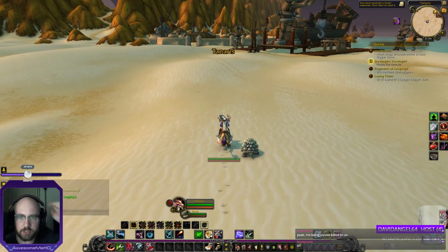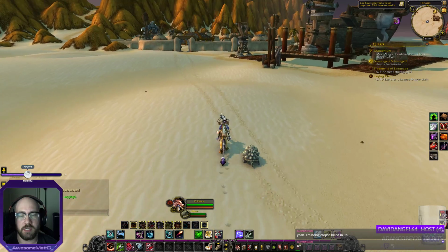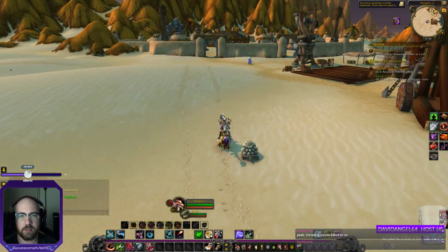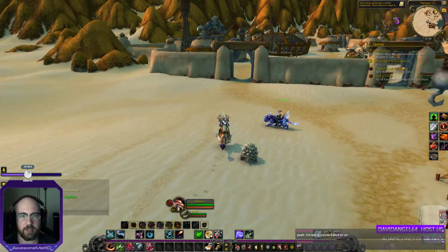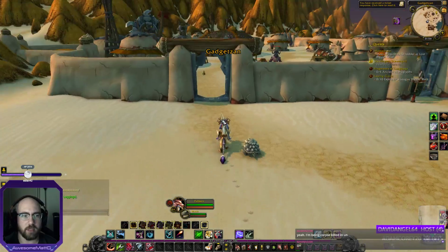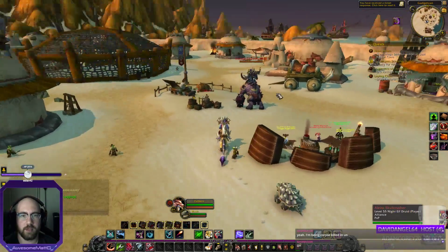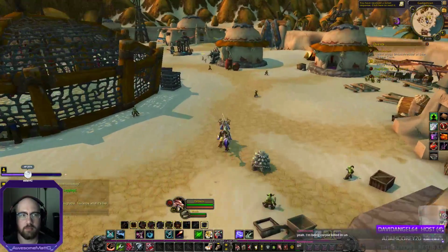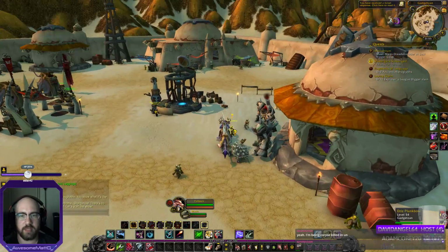You can try talking in general chat of the zone and see if there are any high-level horde players that can come and help you out. Just tell them, hey, I'm over here, and the high-level alliance guy keeps camping me. And sometimes there'll be a couple of high-level horde dudes just hanging out, and they'll come help you. But if not, you may just have to drag it back to the town.